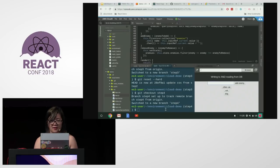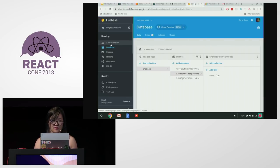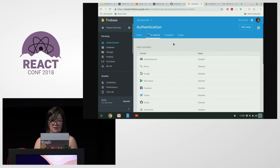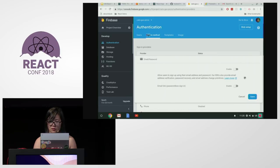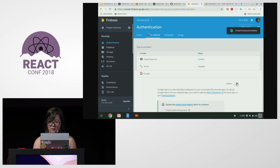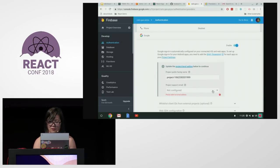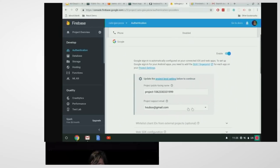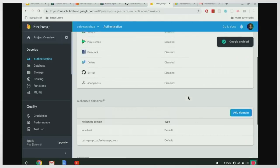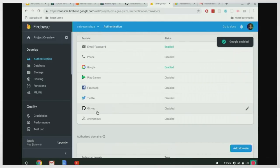the list. In order to do that, we go back to Firebase and go to auth, and we're going to set up a couple of sign-in methods. So email's pretty popular. People love email sign-ins. And Google's easy to set up as far as OAuth goes because it's owned by Google. You have to set up a project support email, save. Other options include Facebook, Twitter, GitHub, and Anonymous, which I don't recommend.